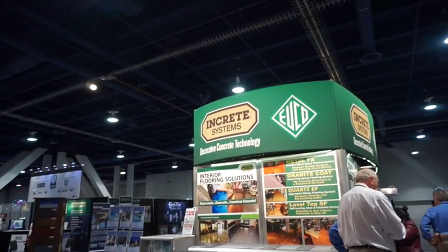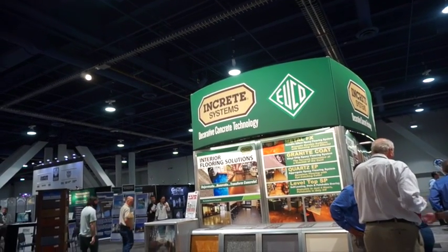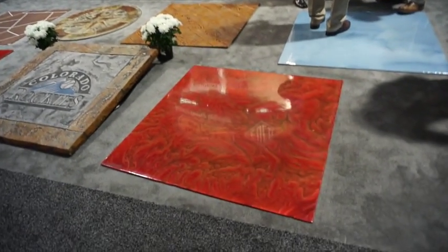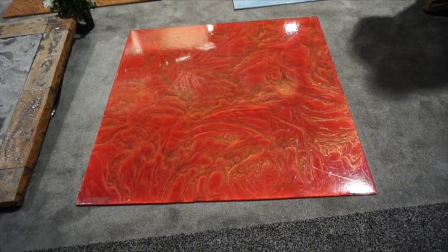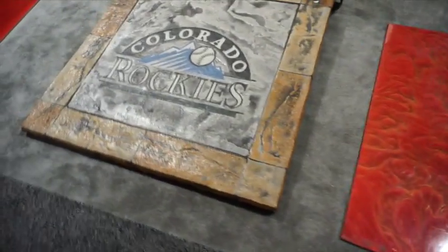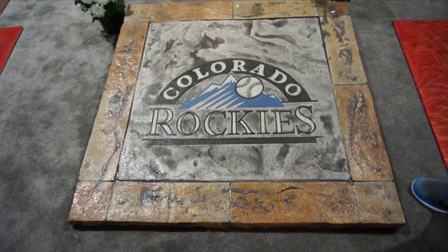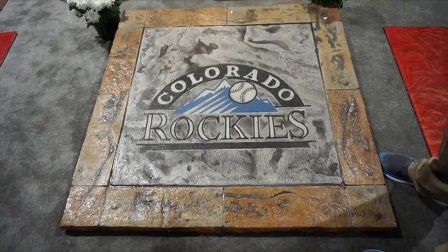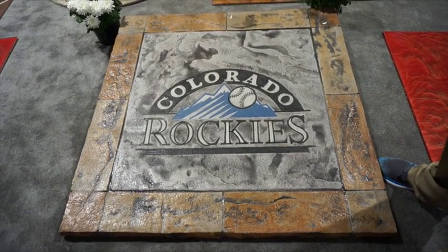One thing I wanted to see when I came to this show was what you could do with concrete. I know there are countertops. Anyway, this is Increte Systems, and the gentleman here was telling me this is actually an epoxy coating on concrete. Now this is regular, this is just with a stamp or something? Yes, ma'am. We make custom stamps for corporations and organizations. So if they're doing, of course, the Colorado Rockies own a baseball stadium, so when they do concrete all around it, they can put their logo in the concrete.